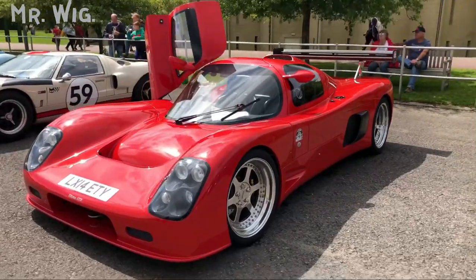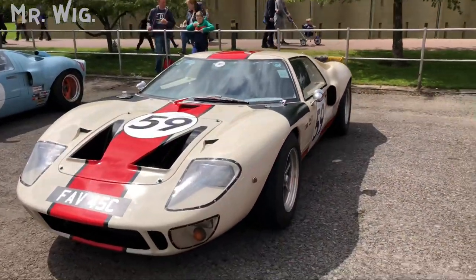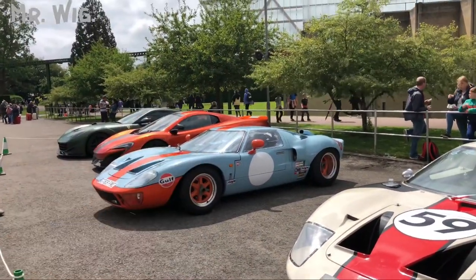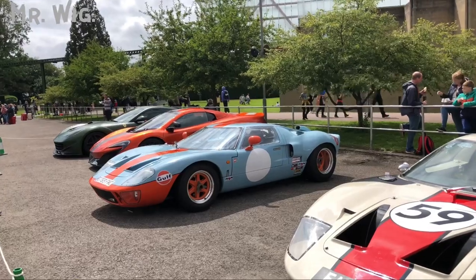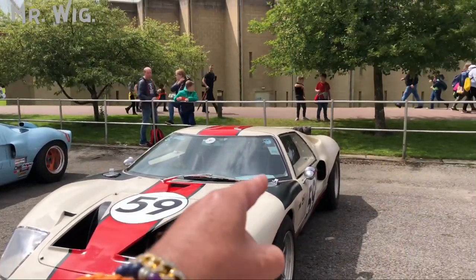Beautiful. Got a GT40 here. Nice colors. Never saw one like that actually. As you can see, there's another one there. That is the one similar to the race at the 24-hour Le Mans. But beautiful, they are gorgeous. My goodness, it's got even perspex windows.